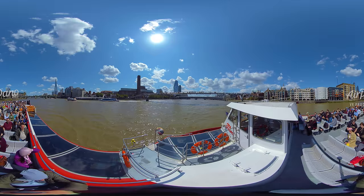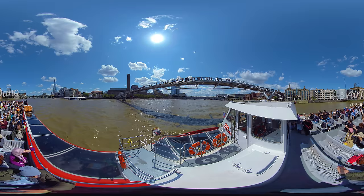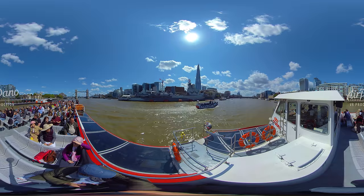In front of Tate Modern, a museum of contemporary art, and the Millennium Bridge, built in honor of the third millennium. It was also featured in such movies as Harry Potter, Love Actually, and the Black Mirror TV series.